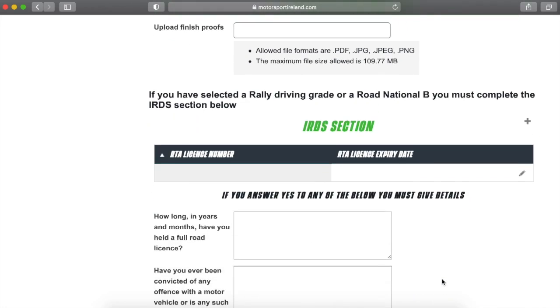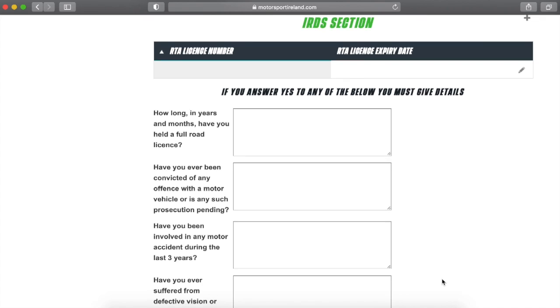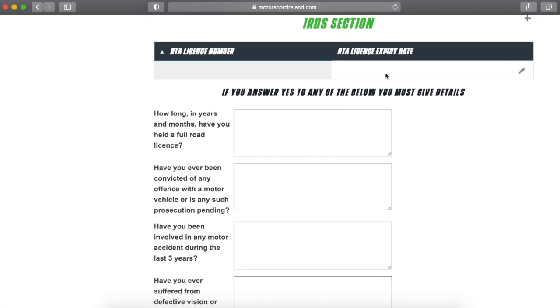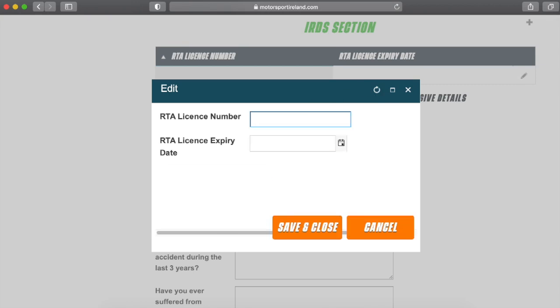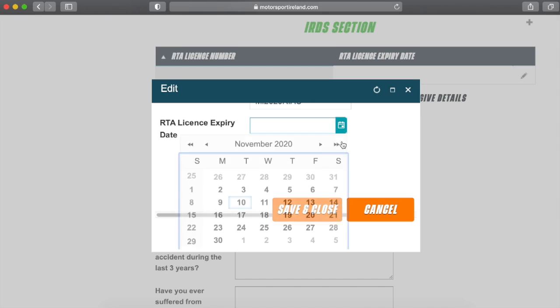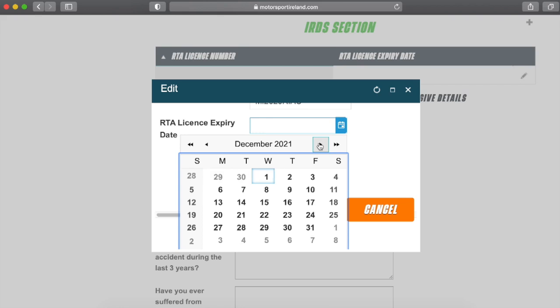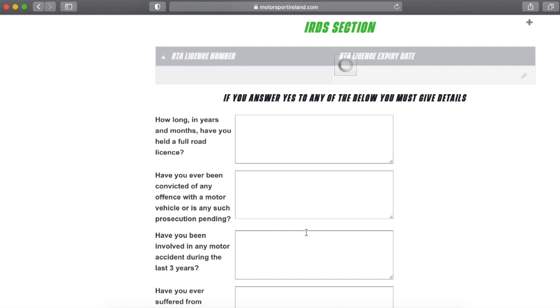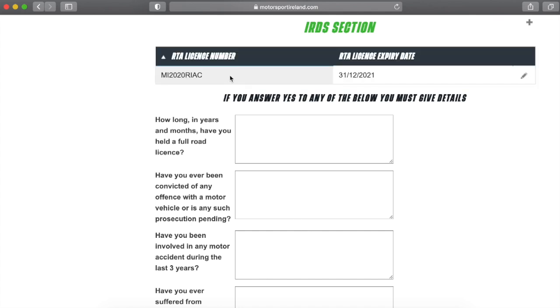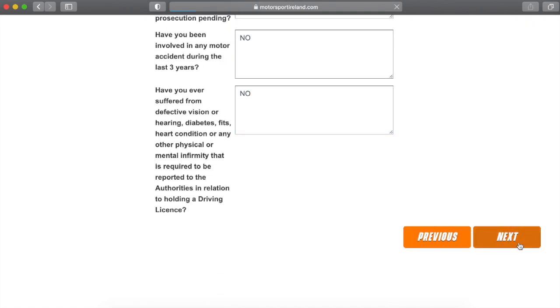The next section is really important for rally drivers. It's the IRDS section. So you can add your RTA license here. And the expiry date. You can use this calendar. Just enough for another season. Save and close. That's updated there. If you answer yes to any of these questions, you need to give more details. When you've answered all the questions, you can click next and move on.